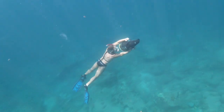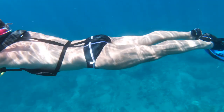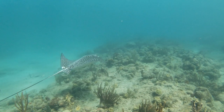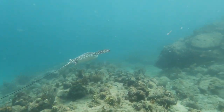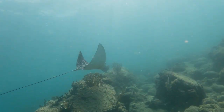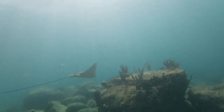I can't tell you what fun these snorkel scooters are, and it was just what I needed to keep up with an incredible find of a spotted eagle ray. This cartilaginous fish is found globally in tropical regions including the Atlantic, Pacific, and Indian Oceans.